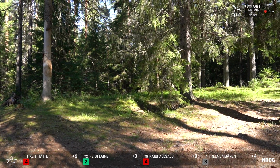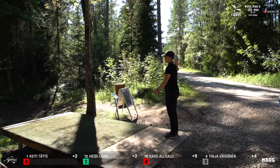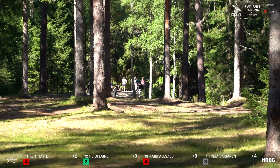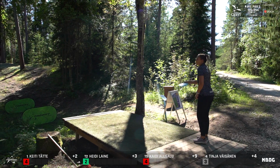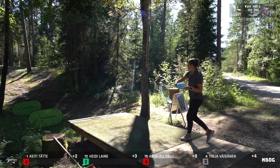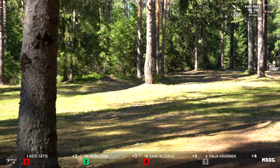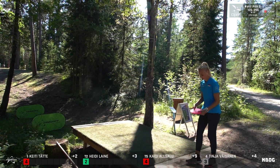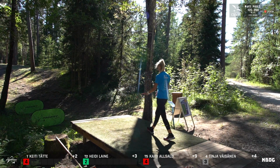Wow, and Heidi pures it nearly the entire way. I believe that's circle's edge right there. Yeah, and that's a great looking tee shot from Kaidi. Anything that gets past the first and second grouping of trees is good. If you don't hit that initial gap, you bring the bogey into play pretty quick.